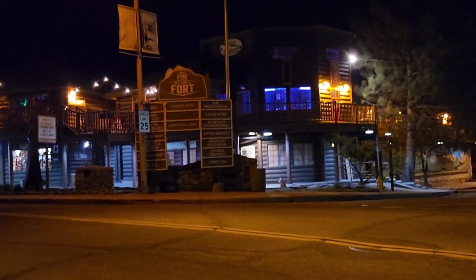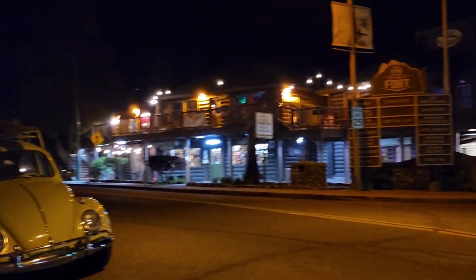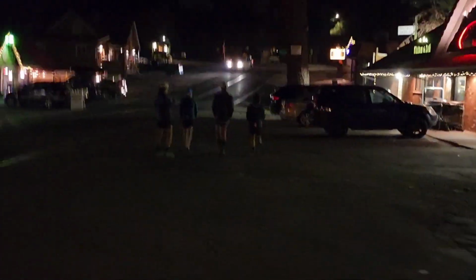I wanted to show Idyllwild. This is a really neat place with a whole bunch of shops, stores, restaurants. It's cool, but it's late and dark and cold. So, yeah, this might be good night.